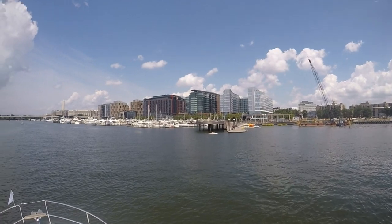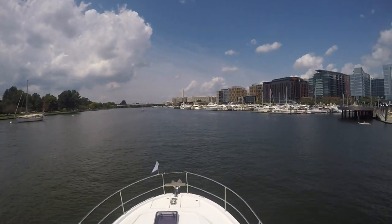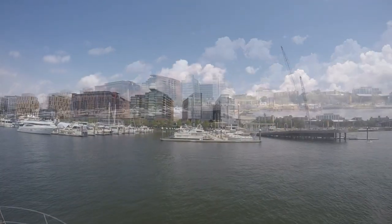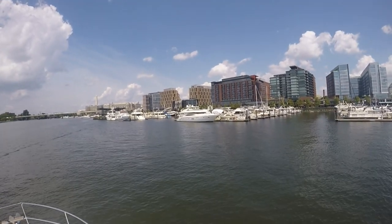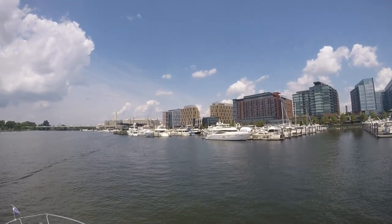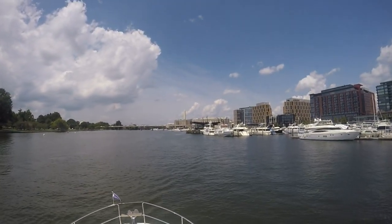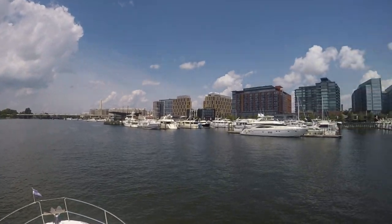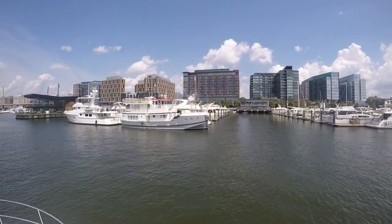That's the dinghy dock. It's a pretty cool place. You can see the Washington Monument from here. This is the yacht club. Look at that trawler. Amazing.